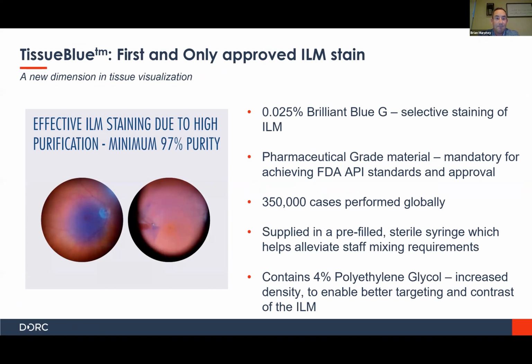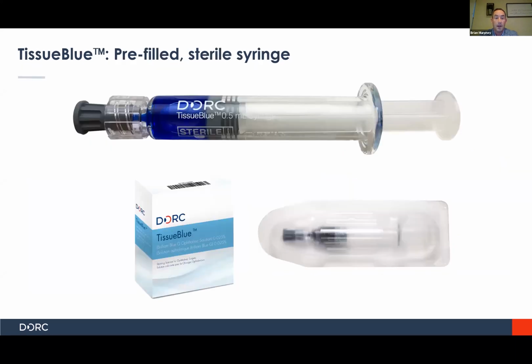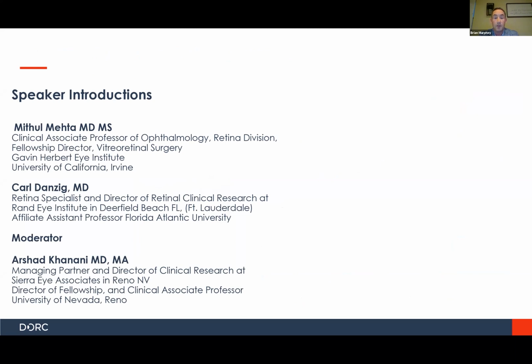Zoom difficulties, right? So just to reiterate, Tissueblue is a 0.025% brilliant blue G selective stain of the ILM. It is FDA approved. It's pharmaceutical grade material, and over 350,000 cases worldwide have been performed. It's supplied in a pre-filled syringe, so this does help alleviate some of the staff mixing requirements that take place with other dyes. And the product contains a 4% polyethylene glycol for increased density and better targeting and contrast of the ILM. And here's an image of the Tissueblue syringe, and it comes in a box of 5. Anybody who attends tonight will have the ability to get a box of samples, assuming you haven't had the sampling.